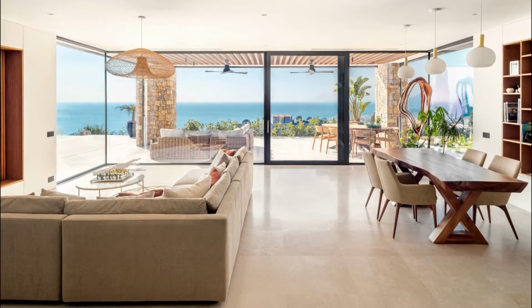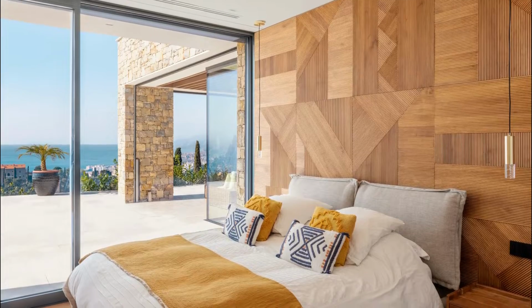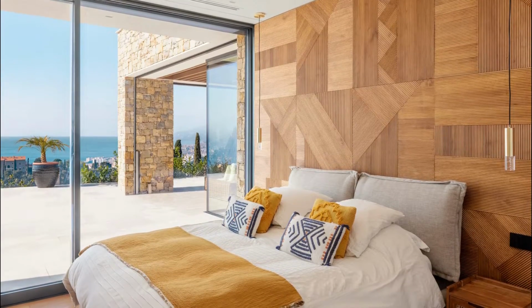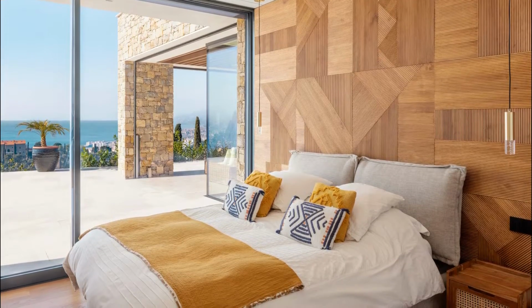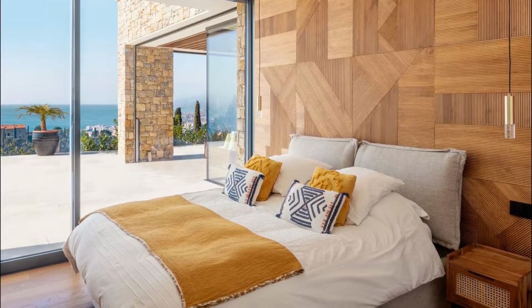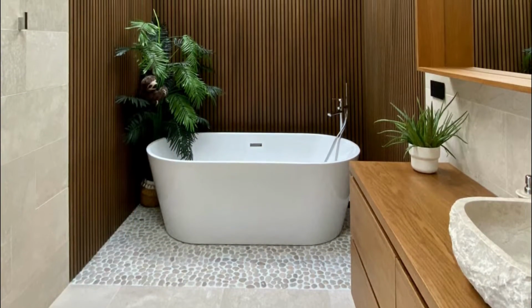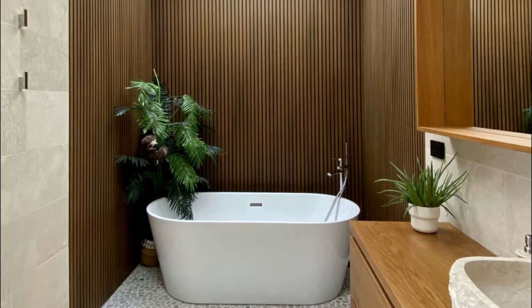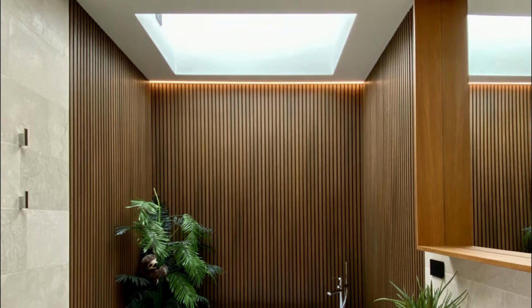Bedrooms feature efficient layouts with built-in wardrobes and unique designs, while bathrooms are adorned with natural stone and oak furniture. Skylight patios extend the bathroom experience, merging indoor and outdoor elements. The house design prioritizes sustainability, utilizing local materials, craftsmanship, and energy-efficient systems to align with Passivhaus standards, ensuring both environmental responsibility and superior comfort.